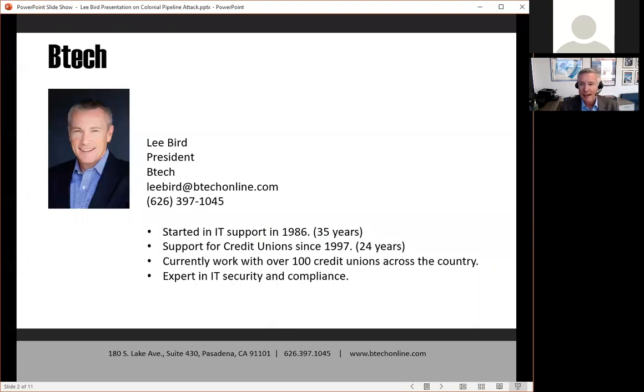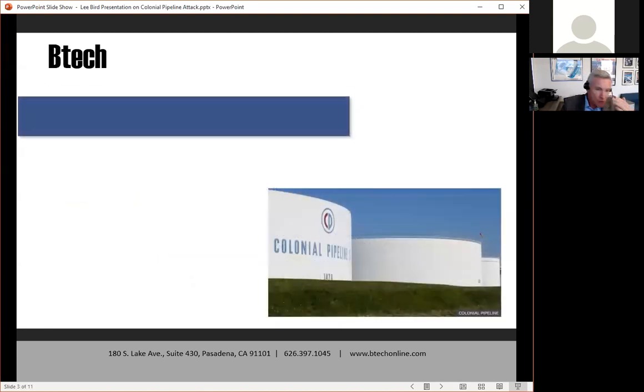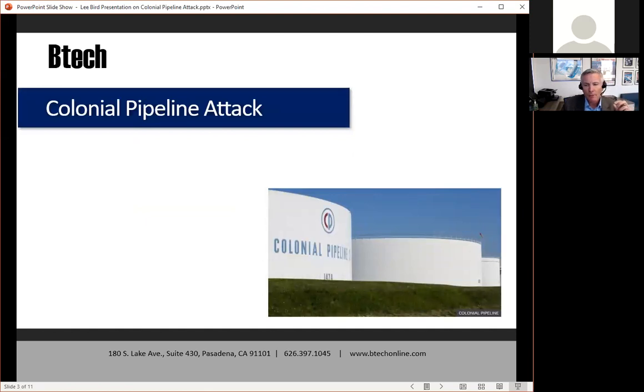Events like the Colonial Pipeline ransomware attack really raised my interest over the last 10 days or so, because of how this whole event expanded. So let's get into it. One thing I've told our clients is that over the last 6 months, going back around December when the SolarWinds supply chain attack happened, there have been more events than the previous 6 years combined. It's been unbelievable what's gone on so far this year.